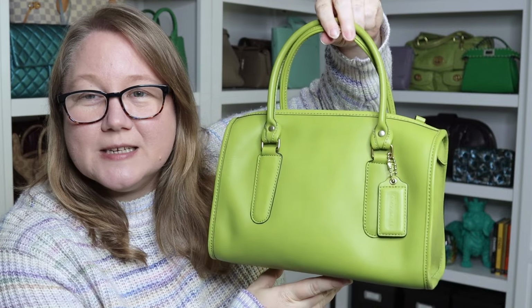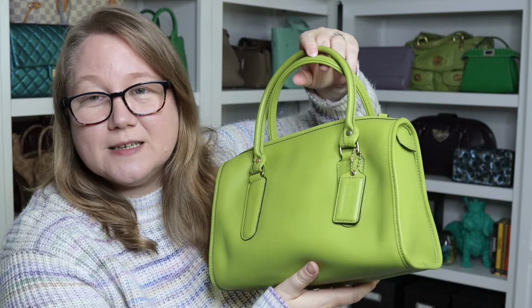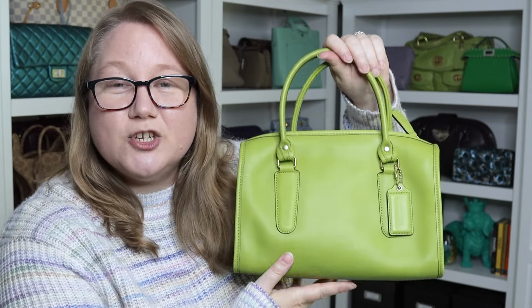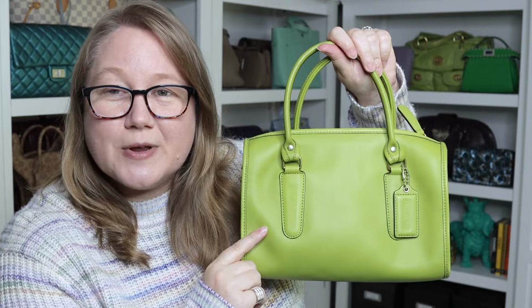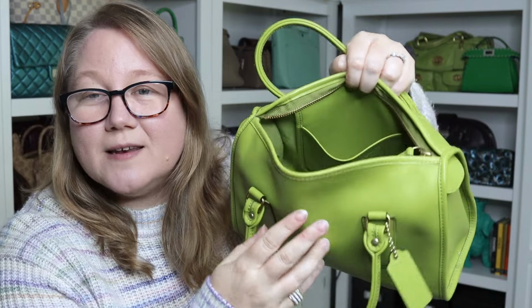Another Coach bag. This is the Madison Satchel, and it's a reissue from 2012. The original Madison looked just like this, and if you'd like to see the original Madison, I'll have a video linked below by my friend Dawn of Dawn Loves Couture, because we collaborated. She unboxed the original, I unboxed the reissue, and you can compare and see how they're different. The inside of this is just like vintage Coach. It's the suede on the inside.